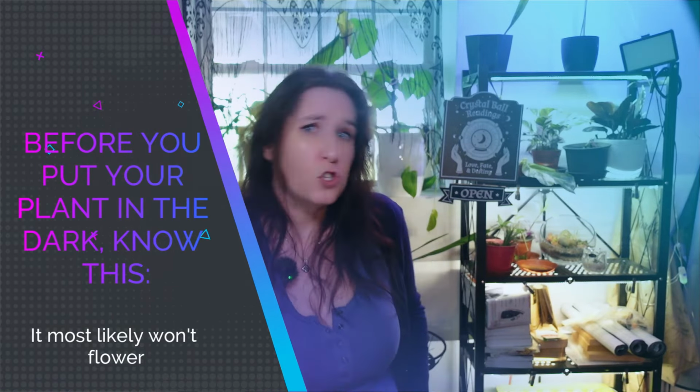Could it? Sure, but it probably won't. The likelihood of your plant flowering in low light is very slim. While it's technically possible for some plants to produce flowers in suboptimal conditions, the energy required for flowering is usually conserved for survival when light is scarce, which means you're less likely to see blooms.